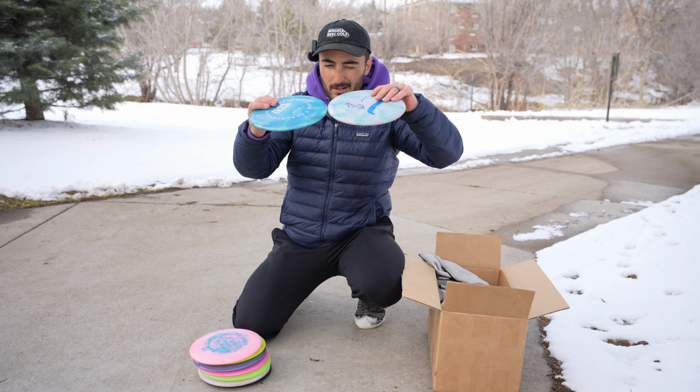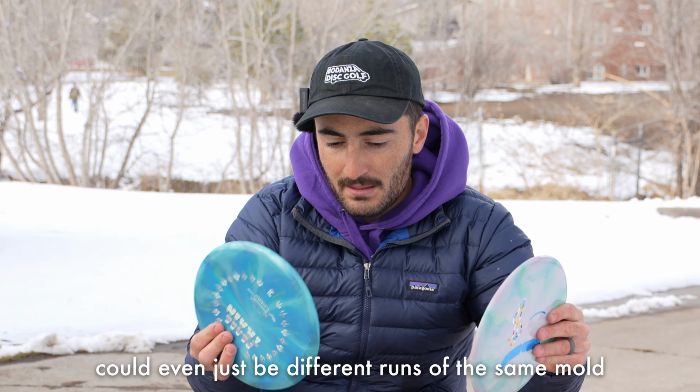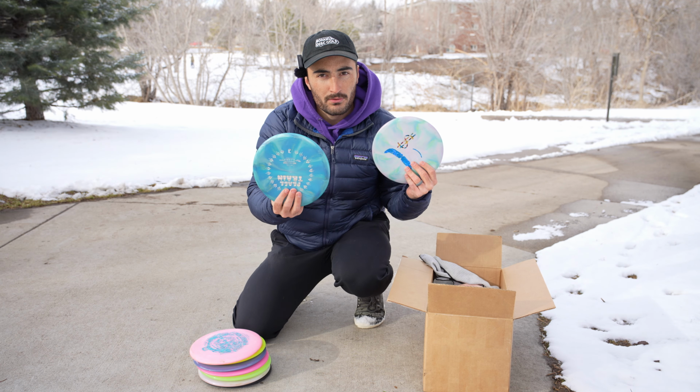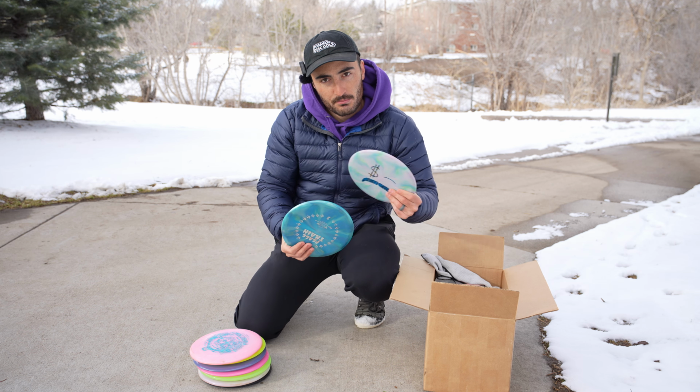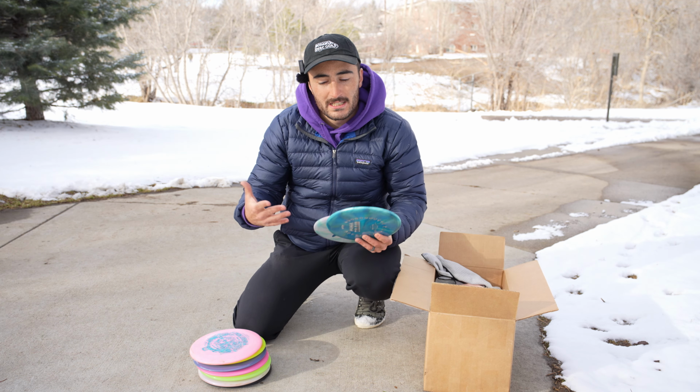The second is the Jester Disc Peace Train, which people have compared more to a Lobster than a Mana, so maybe it's a little more understable. They look similar, but not identical, but I think these are pretty similar molds. If I was to throw them, I would throw these interchangeably with more Peace Trains, more Manas, maybe other companies who are leased companies, or their molds are leased by MVP.